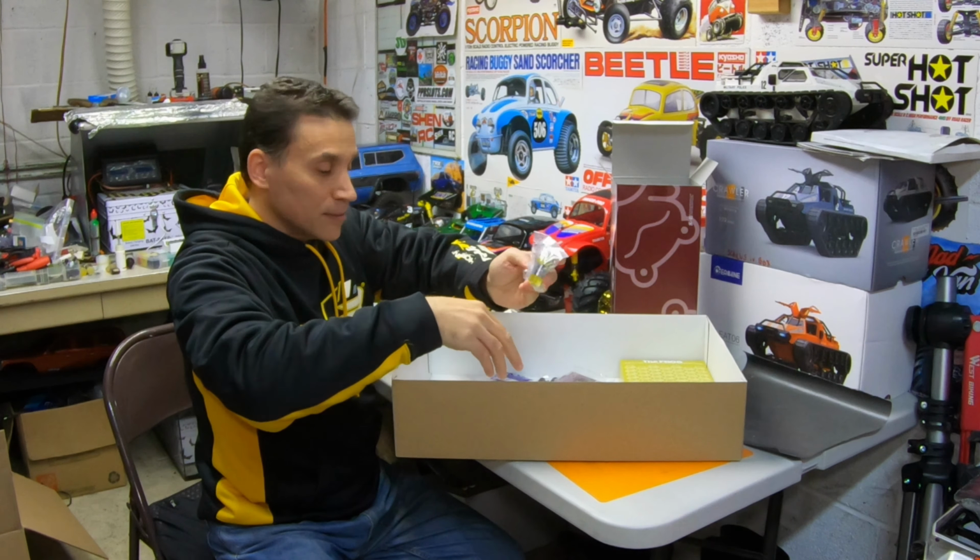Got some shocks here. 3 different gear ratios in the diff. Metal parts. Steering knuckles, dog bone shafts, gears. I think this is the front suspension parts, shock parts, bag B screws, bag D screws, bag A more screws, bag C more screws. And this bag has ball joints and stuff and metal pipe rods and the motor, a gasket. So that's it. That's the frog. I'm just going to throw this all back in the box.